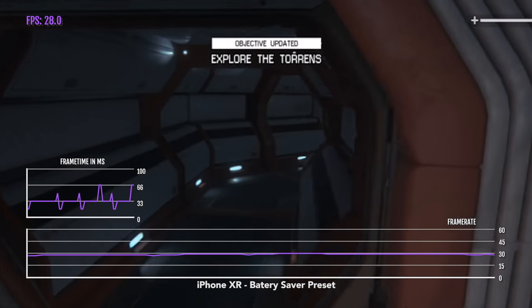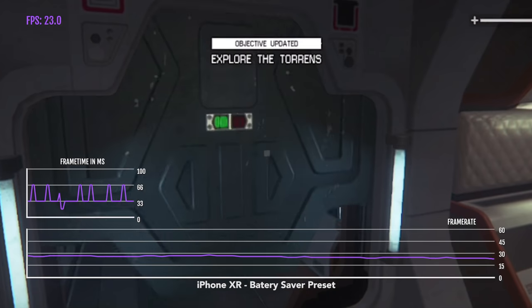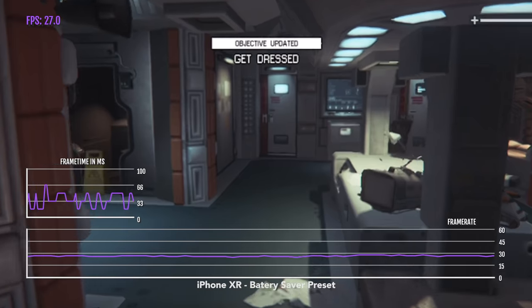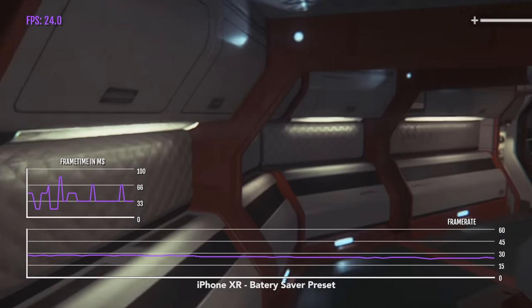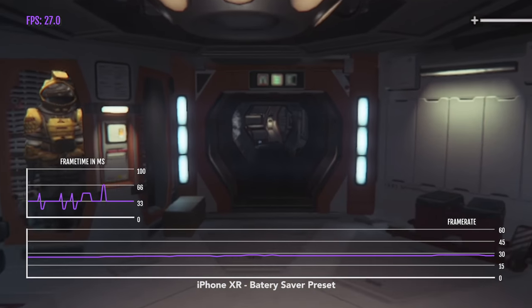Lastly, Battery Saver preset lowers the resolution and graphical settings even more. I would never use this preset unless you absolutely have to, or if you're below 60% battery, or if you have an old iPhone or iPad that is having performance issues on other graphical presets.